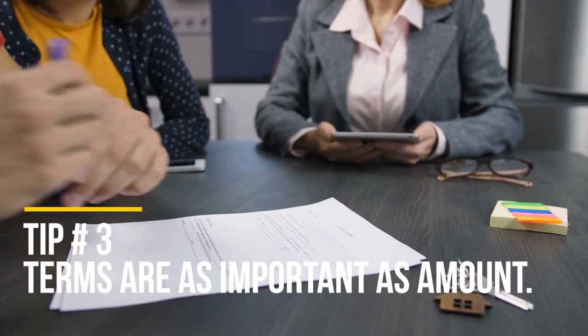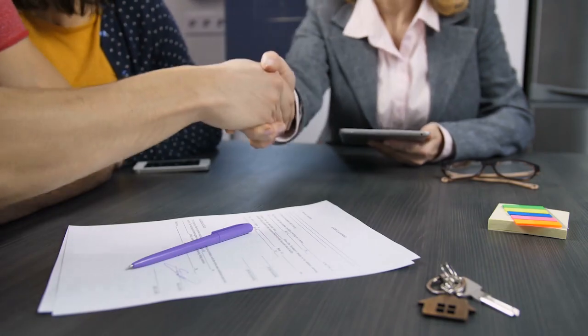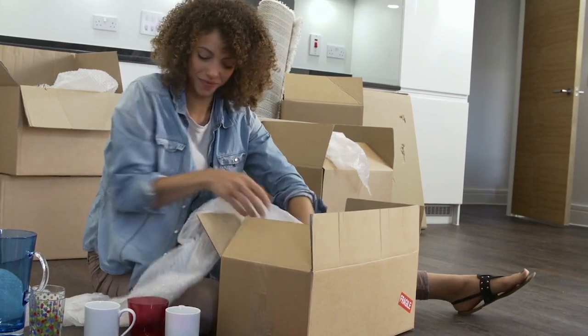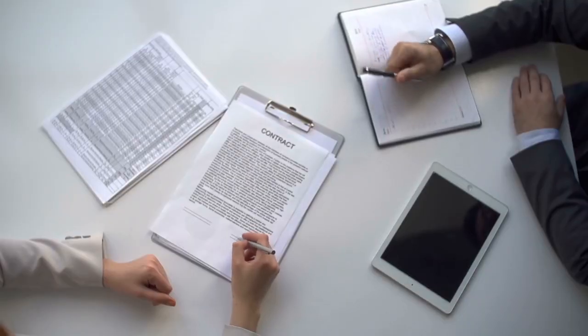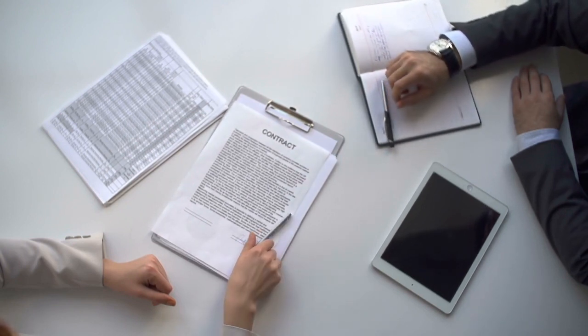Tip number 3, the terms of your offer are equally as important as the amount of your offer. Believe it or not, it's not always the highest amount that gets the offer accepted. So let's talk terms. For instance, let's say that the seller of the house you're interested in purchasing needs additional time post-closing to live in the house. You could offer them free rent for maybe 30 days while they make their transition to their new home. Or if you're purchasing a vacant home, maybe you want to close a lot quicker so that the seller gets their money faster.